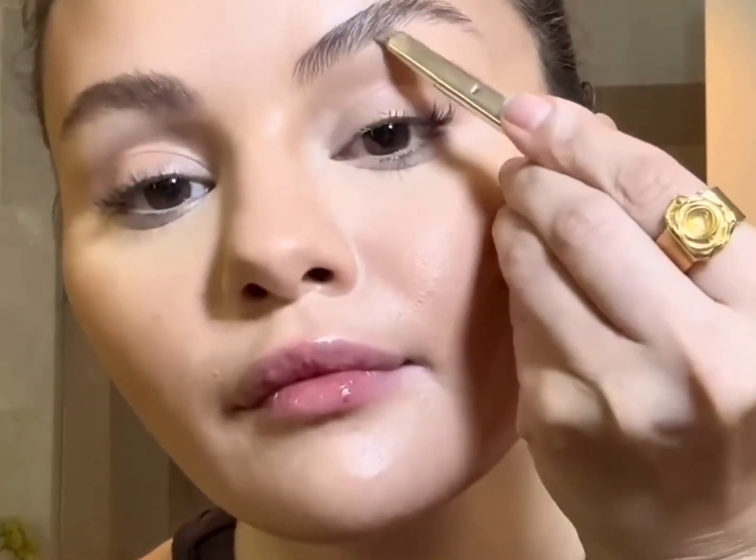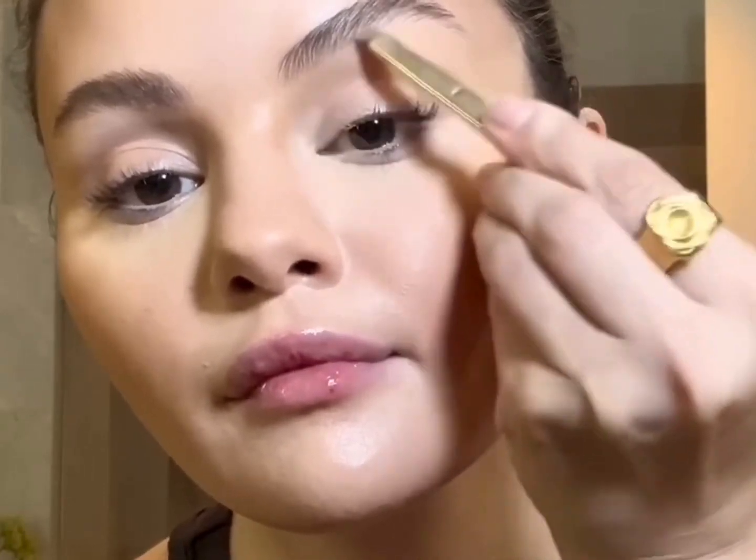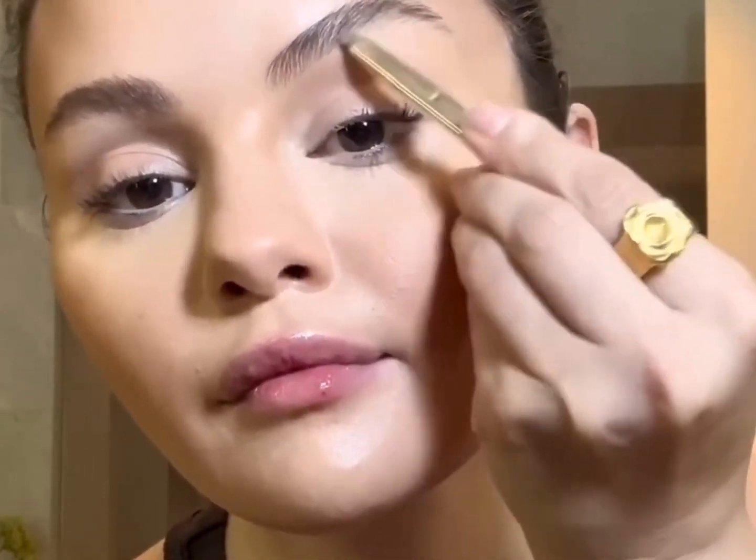I loved creating this product because I thought it would be so neat and easy. Plus, you don't have to be super precise. You can just blend into the areas that you want, which is fun. My favorite part.